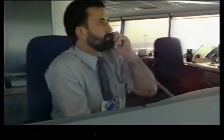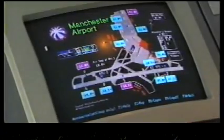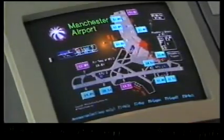Hello, control. Basically what we do, the main function is stand allocation. So basically all the aircraft that come in and out, they all have a stand nominated by ourselves. We're also in charge of the safety of the apron areas and all the manoeuvring areas as well. Plus that function comes under the auspices of the operations duty manager, the Ops 3 gentleman.